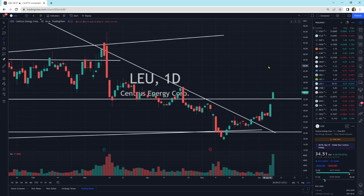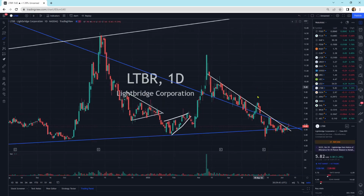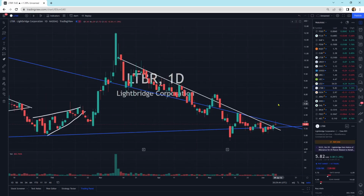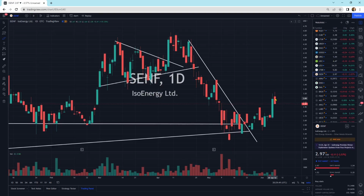LEU you've got up a lot. 14%, nice big volume. Weird how this works out. You got the downtrend break. You get that nice little V-shaped bottom. And now we're moving higher. It looks good. LTBR, another one that's about to break. Hopefully we can get out of here and leave everyone else in the dust. ISO Energy, smacking its forehead, getting a little bloody forehead.